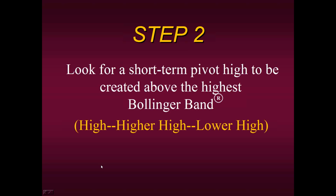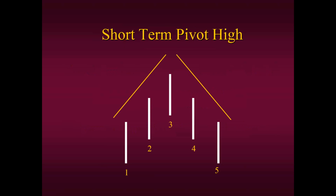Now we're going to look for a short-term pivot high to be created above the highest Bollinger Band. If you're not sure what a short-term pivot high is, basically in its simplest form, it's a 3-bar pattern where you have a high of a bar followed by a higher high of the second bar and then followed by a lower high of the third bar. All right, so if we want to expand that to 5 bars, it would look something like this. You see, where you have higher highs followed by lower highs. That's a short-term pivot high.